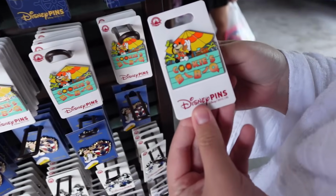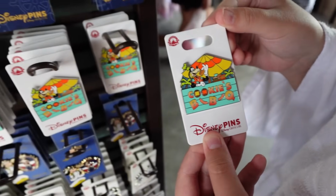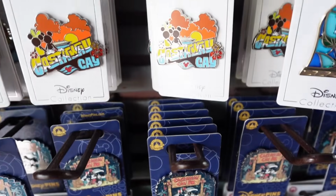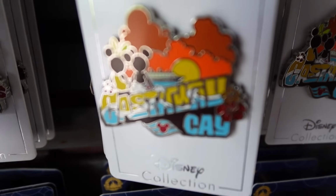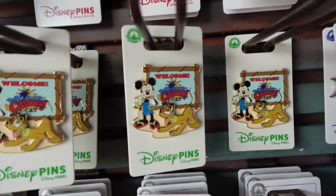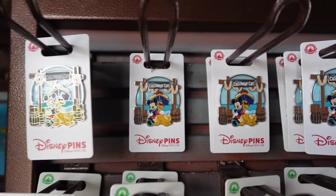Looking at these pins. I like this one because Goofy is behind the counter with a hot dog. Cookie's Barbecue with the logo on. The Castaway Cay 5K. That's a nice one there. Pluto, Mickey on that one. It's a really nice one. And then the ship in the background there too.